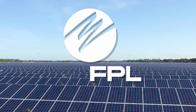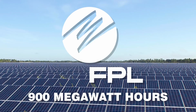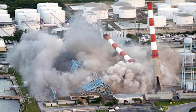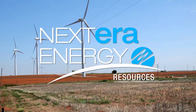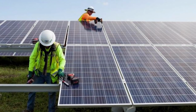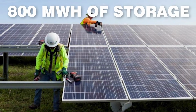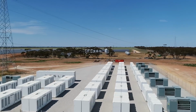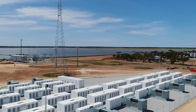Places like Florida Power and Light's Manatee Energy Storage Center, which will store 900 megawatt hours of solar power, replacing 2 natural gas power plants. And in Oklahoma, NextEra is building the biggest wind plus solar plus storage project in the United States, which when completed will have 800 megawatt hours of battery storage. And Tesla is helping build another giant battery, 730 megawatt hours along California's central coast at Moss Landing.